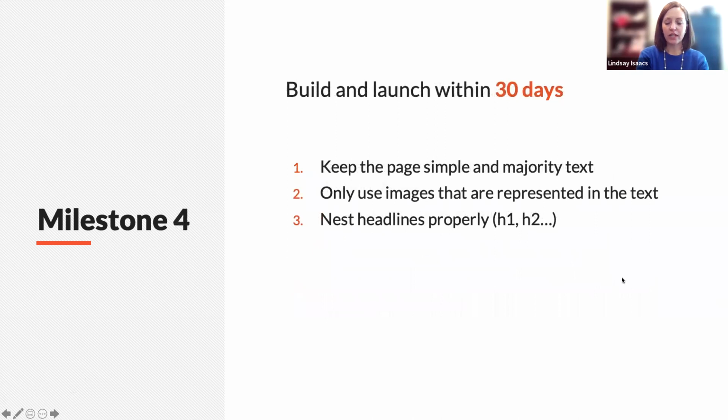Then milestone 4 is to build and launch the page within 30 days. So following the guidelines to keep the page simple, we've started with mostly text and only a few images. And we also included contact information to offer visitors a way to tell us about other accessible destinations they've experienced in Georgia. And we're already looking forward to continuing to build out the page with more destinations and features to offer trip ideas and helpful planning tools that will encourage more travelers to explore all the wonderful things there are to see and do in Georgia.